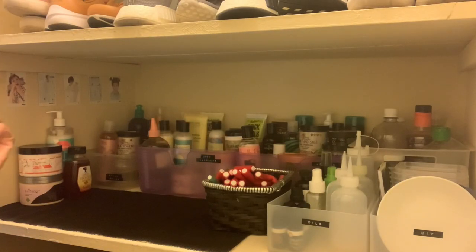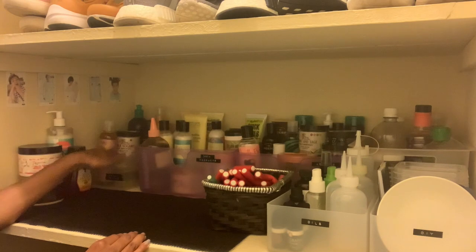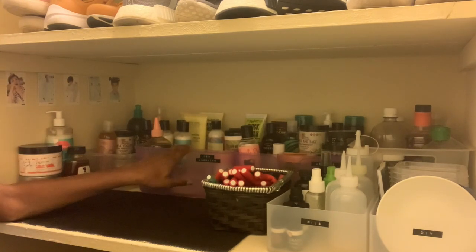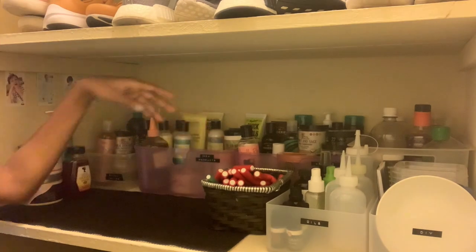Hope you could see everything, but this is the final result of my organizing. Like I said, over in this bin right here, I have the stuff that I'm still trying. In here I have new products, so this is the justification as to why I don't need to be buying more products. So that's how that went.